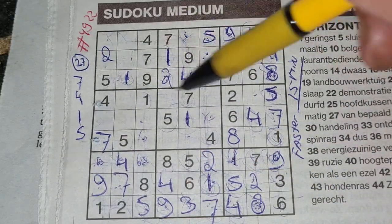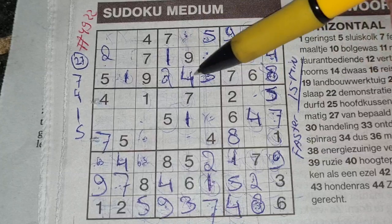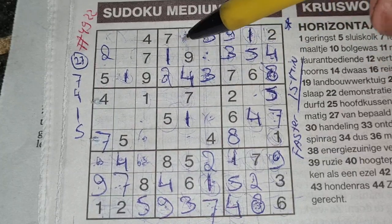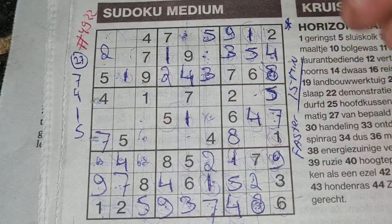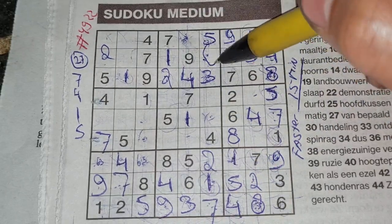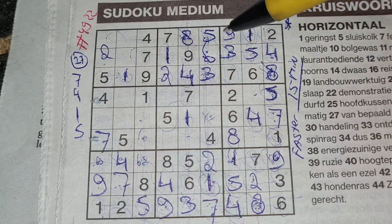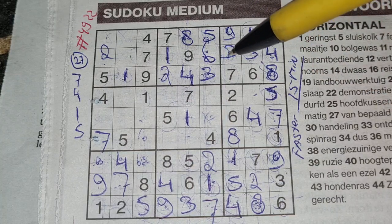Two missing numbers now in this big square. The 1, the 2, the 3, the 4, the 5. The 6 is missing. The 7 and 8 is missing. 6 and 8. We have a 6 in the middle column, so no 6 there. 6 should be here, and the 8 goes there. Then.